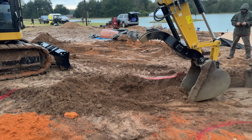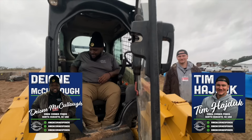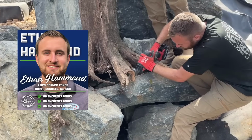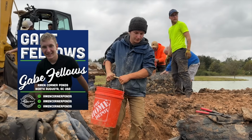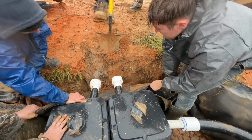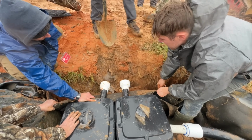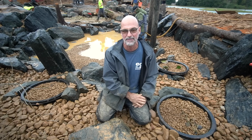The team from Amen Corner Ponds have been phenomenal, running around, filling up all the little detail type stuff. They brought their construction trailer all the way from South Carolina just so we could have all the necessary tools. They're hopping around in the different pieces of equipment. They're also shadowing Trevor, which is perfect because Trevor is a wealth of knowledge and he could teach them all the ins and outs about doing all the different necessary construction elements, the underwater jet, pumping system, the piping systems, all that crucial infrastructure that makes a pond like this tick.